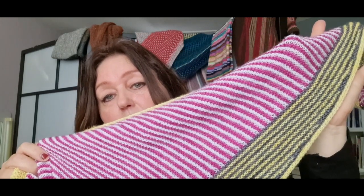This shawl is many podcasters say this is my most worn shawl, and that's I saw it with Jana from Finnish Knitting Stories.